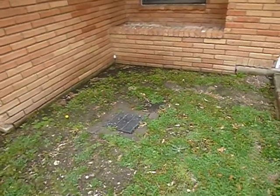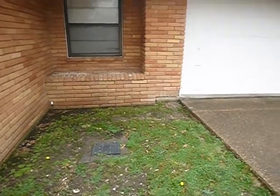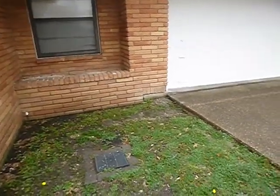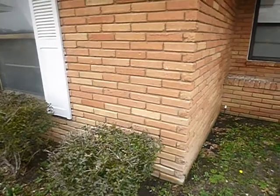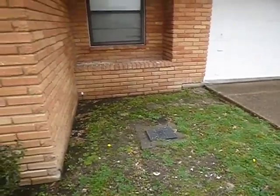I bet you somebody just woke up one day and said, "Why don't we put in a French drain?" I don't know. Everybody else has one. Let's put one somewhere. I don't know. Let's just put one by the garage. Okay, got one now. French drain. Ethel, we got a French drain. This doesn't work like that. It doesn't work like that. That's there for a reason.